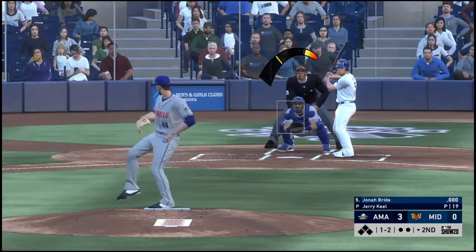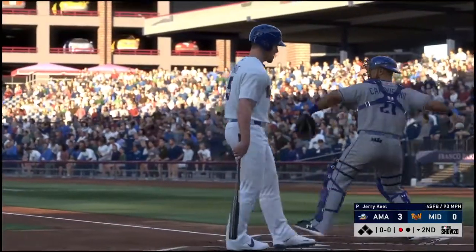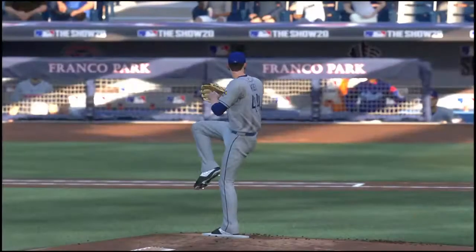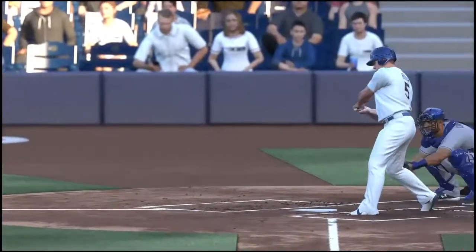The 1-2 is swung on and missed. Strike three. I'll tell you, it's hard to get more of a confidence boost than striking out the best hitters in the lineup back to back to back. He's looking really sharp right now.